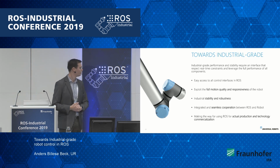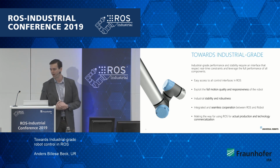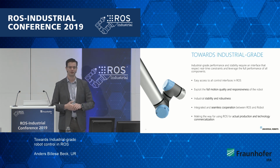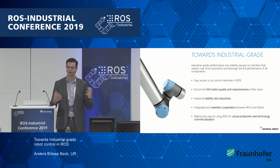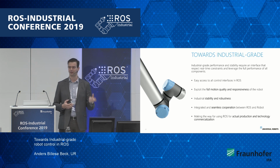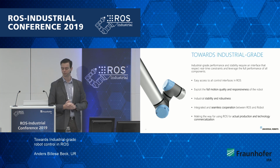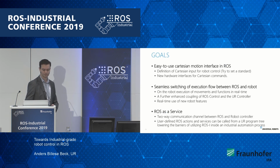Again, we want to do more to make sure that this integrated and seamless collaboration between ROS and the robot happens, and also to help us get a bit closer to the commercial market. We have seen a ton of research done in the ROS community that is pretty good, components that would make a lot of sense to bring to the industrial market, but still don't get there, because it's a big infrastructural thing: how do you take this one ROS node and get it all the way to the industry? There are a lot of strings attached that make it really difficult to bring out. So we want to make sure that we can make that happen.